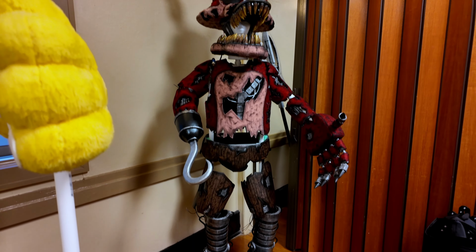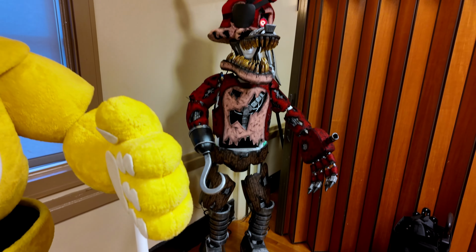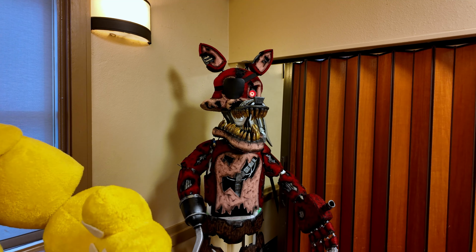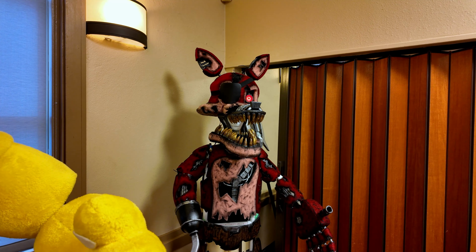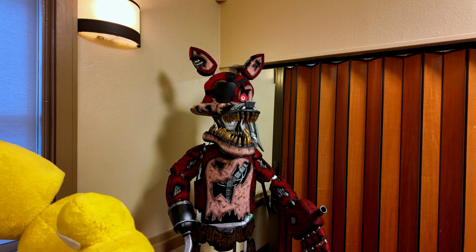His old teeth were molded and cast out of hot glue. That sucked because it made his head really heavy. So I went back and changed that at least. But yeah, it really just depends on the character I'm making. Foxy, about 2 months, and then Chica, closer to 4 or 5, just because she was so much bigger.